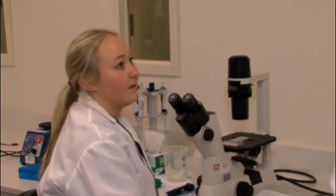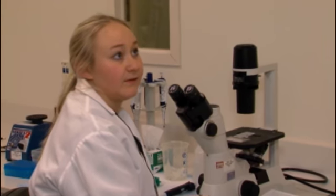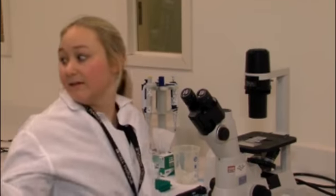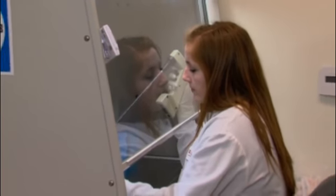Well, here under this microscope, I'm counting cells. We use a hemocytometer, and we visually count the alive cells versus the dead cells, and we can tell the viability. And from there, as you can see, Ella over here does the work in the hood to actually keep the cells growing and happy.